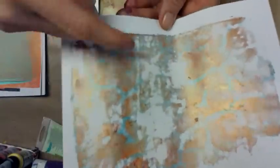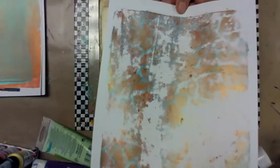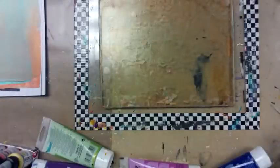Oh, well that kind of gives you the idea of what I was thinking, although this is kind of splotchy. But see where you just see the turquoise in the crackle and the orange in the background? That's what I had in my little pea brain that I thought I could pull off. But that's not what happened, and that's okay. I can live with it. So, let's see.